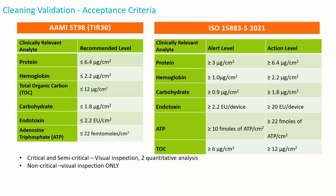Now, I've added this table from ISO 15883-5 to show the different acceptance criteria that are out there for cleaning validations. Now, the FDA does not recognize alert and action levels. They only have the one recommended level that they need to be below.